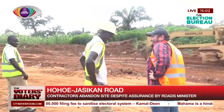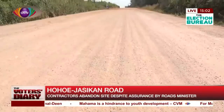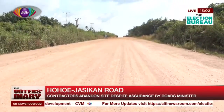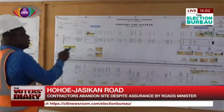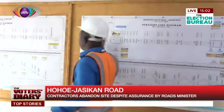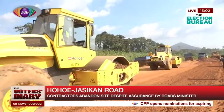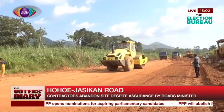With the resumption of work by a construction firm, Rolida, on the Hohoe to Jasikan stretch, drivers along the stretch told us they were happy with the resumption of work as they were spending less time traveling the route. The resident engineer, Paul Bote, from the Ghana Highway Authority in charge of the Jasikan Hohoe stretch told us work was progressing despite insufficient payment from government at the time of our first visit to the road.